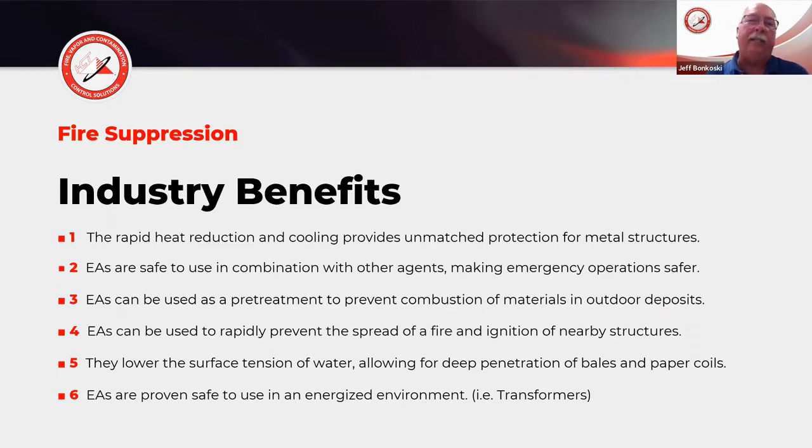It comes into play when we look at protecting exposures or nearby structures. Like many agents, when you add it to the water, the F500 encapsulator agent reduces the surface tension of the water. It helps with deeper penetration into hay bales, paper coils and other things. So it's very effective at breaking that surface tension and getting the deep penetration you're looking for to get into deep-seated fires.